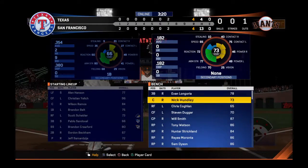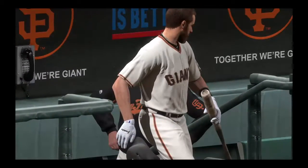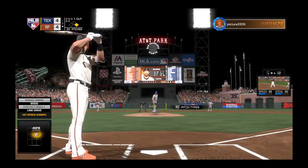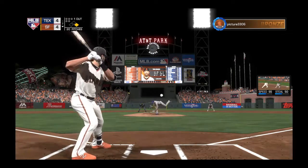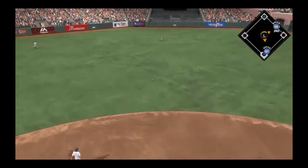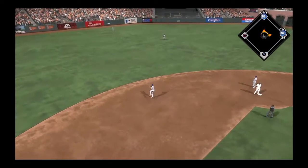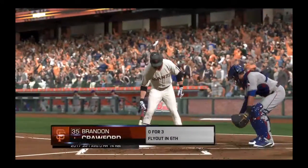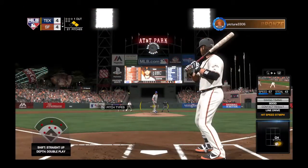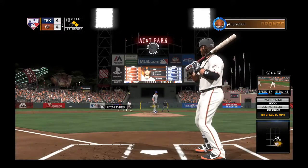And standing in now the versatile Pablo Sandoval. Evan Longoria will come on to pinch hit here in a big spot. Number 94, Evan Longoria. Hit hard towards center, and that's in there. Base hit. So it's a tight spot here. First and second. 1 man out. Brandon Crawford.